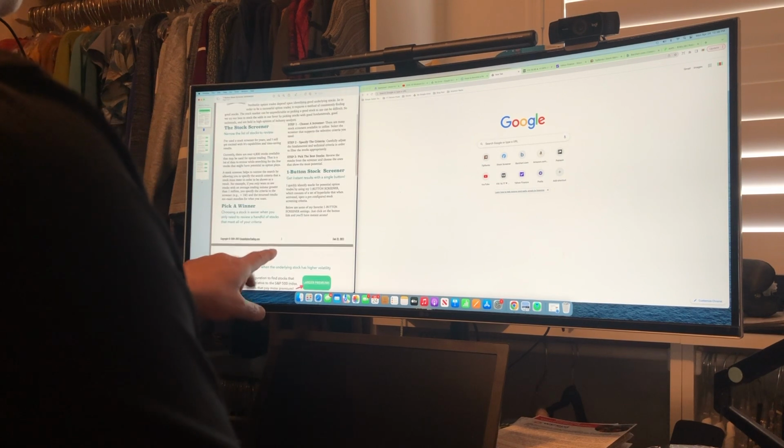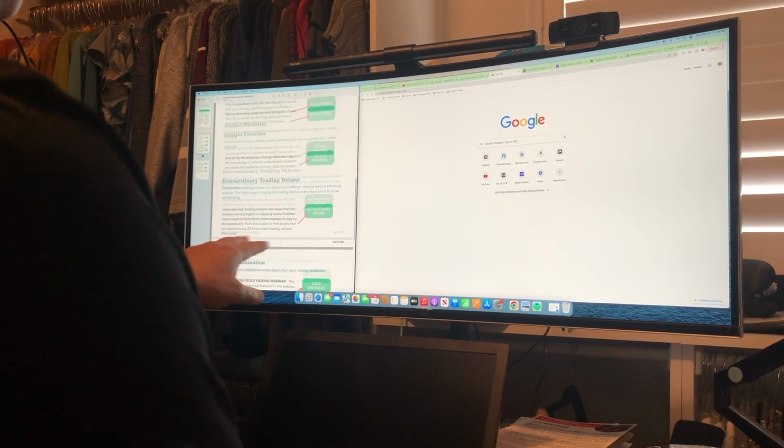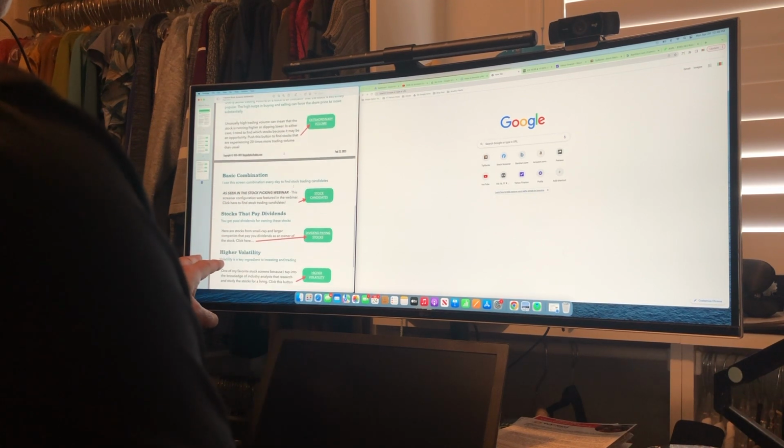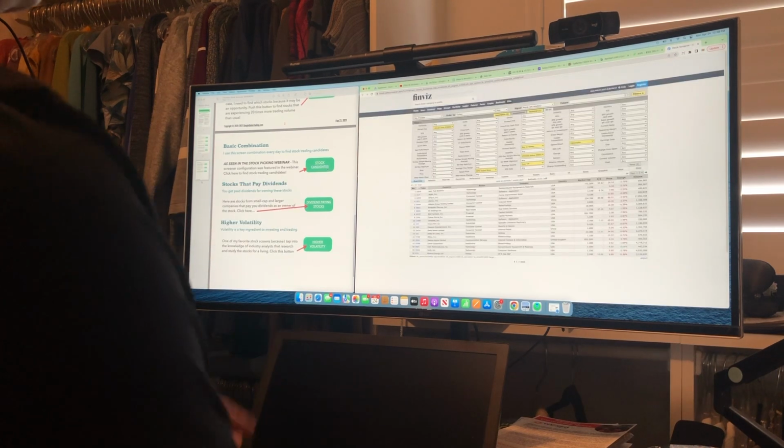Are you looking for stocks that pay larger premiums? Then just push this one button and you'll get a list. Do you want a list of stocks that are moving and trending higher? Just push this button. Do you want to find stocks that pay huge dividends? Just push this one button.